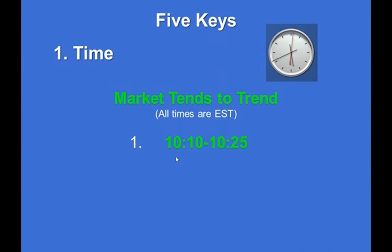What is this 10:10? This is coming off the first reversal zone. What's 10:25? Going into the second reversal zone. So we got about a 15-minute window there that the market would tend to trend. And here's another one, from 10:30 to 11:15.